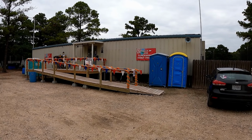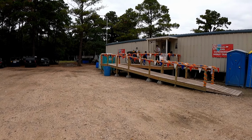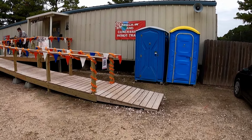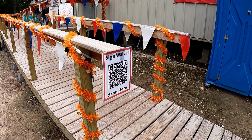This is the main building where you check in and make purchases for whatever you need to play for the day, whether it's paint, gear, or concessions. You can pre-fill your safety waiver online, or if you wait till the last minute, you can scan this QR code with your mobile phone.